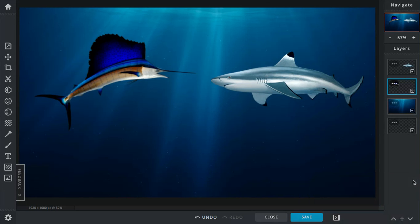Today's battle is between the Atlantic Sailfish and the Blacktip Reef Shark. Let's get into this. The Atlantic Sailfish can be up to 10 feet long and weigh up to 128 pounds, and they live in the Atlantic to the Pacific Ocean. Now, Blacktip Reef Sharks. They live in some parts of the Atlantic and Pacific.